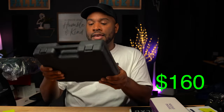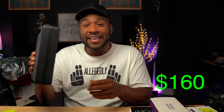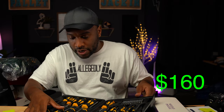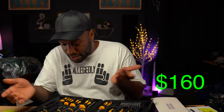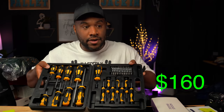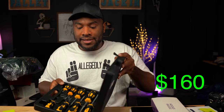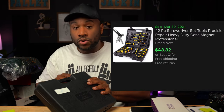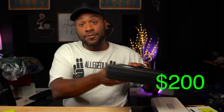All right, the next item. This is a 42-piece screwdriver set. I always grab tool sets because they sell really fast for us on our eBay store. This right here, these don't appear to be used. If they have been used, they're in really good condition, but everything is here and it is complete. And this set goes for about $40. So it's not like a super big money maker, but these will sell pretty quick. So all this stuff I'm gonna get listed today.